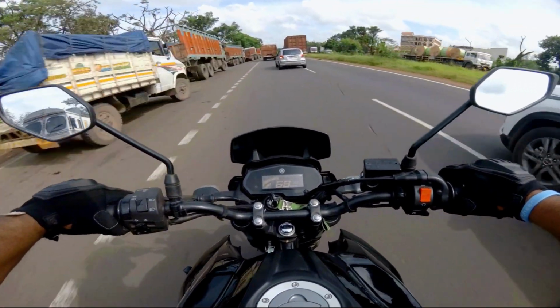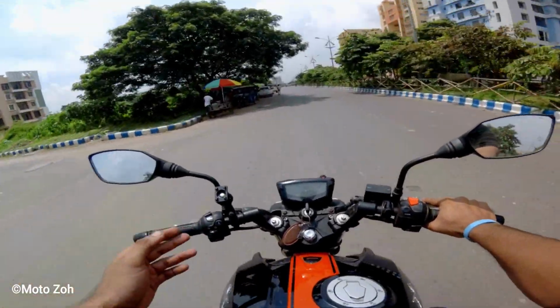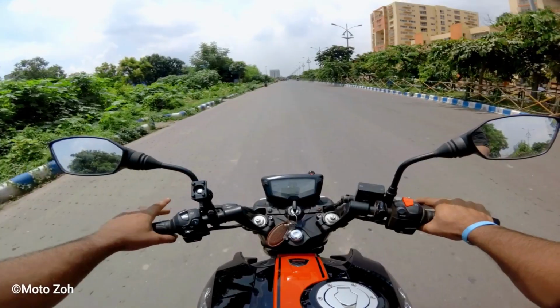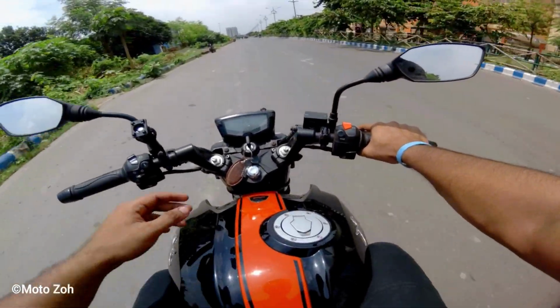So that's it guys, this was just a short side by side comparison. Acceleration obviously FZ25 का ज़्यादा लगेगा, just a fraction more than the Apache RTR.